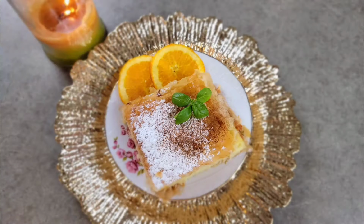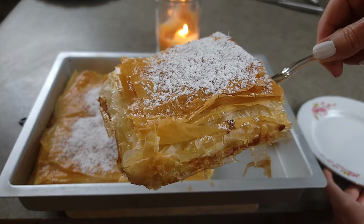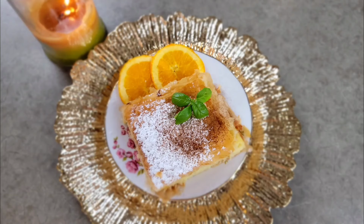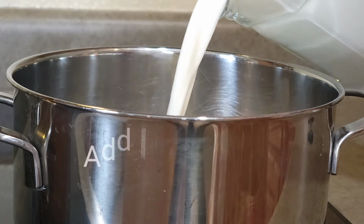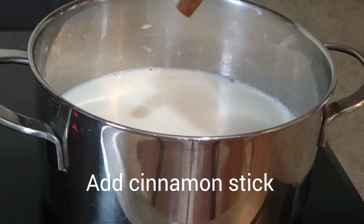Indulge in the rich flavors of Greece with me as I share the recipe for authentic Bougatsa, a mouth-watering pastry filled with creamy custard and wrapped in crispy phyllo layers, the perfect dessert to try at home.